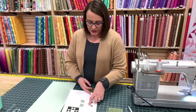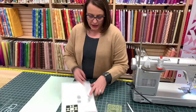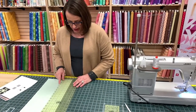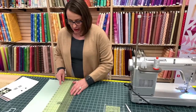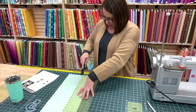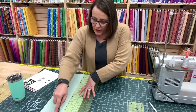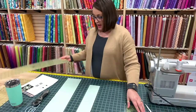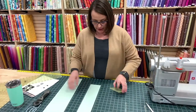You need 4 patches of the ebony and 1 patch of the limelight, 3.5 inches. So I'm going to go ahead and just cut a strip. If you're just joining us, this is the block of the week. There are kits. We have a list of people that have the kits. And I have a 3.5 inch ruler here too.